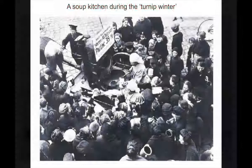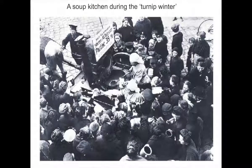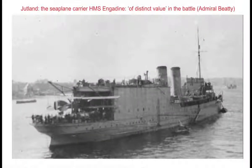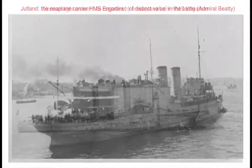During the following winter of 1916, the blockade was so effective that the Germans called it the Turnip Winter or the Hunger Winter. In 1917, the Germans returned to unrestricted U-boat warfare. It would bring the Germans the closest they came to winning the war. And yet another new weapon system pointed to the coming eclipse of the big gun and the line of battle itself. At the beginning of the Battle of Jutland, a seaplane from the seaplane carrier HMS Engadine had spotted and reported the German scouting cruisers.